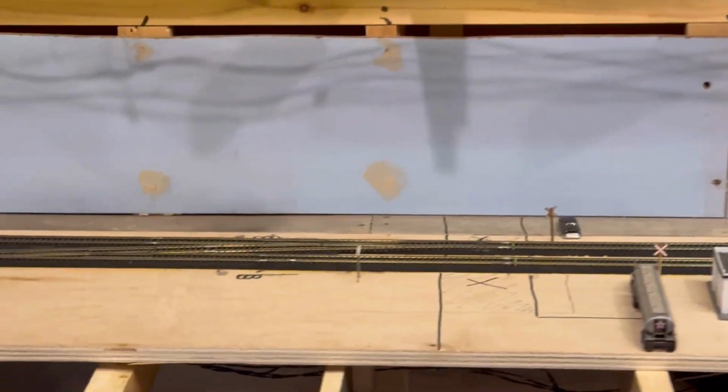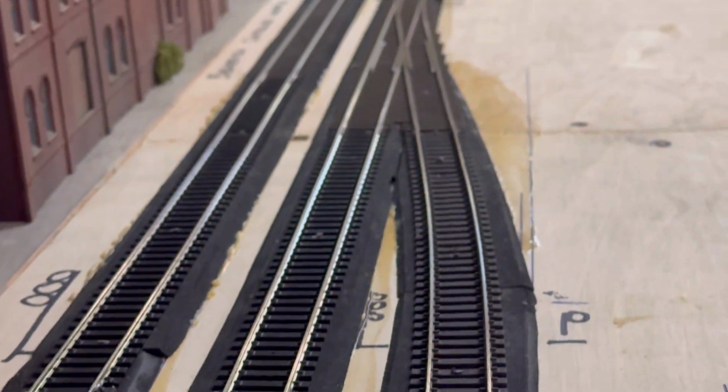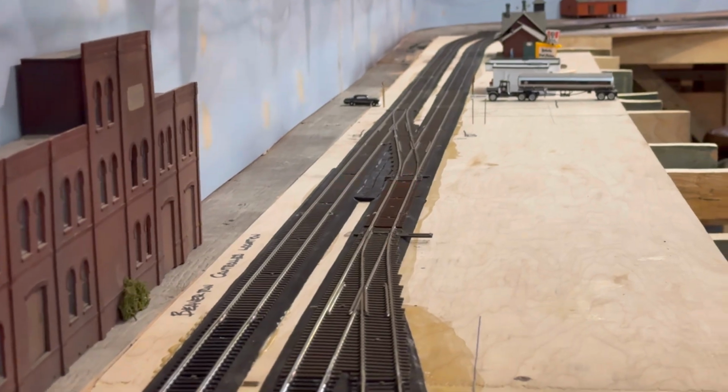Same for the east end of Beaverton here as well. So here we are, there's Beaverton East. It was all done as well. So from right there up, tortoises are in and the block detection's in, and she's awaiting signals.